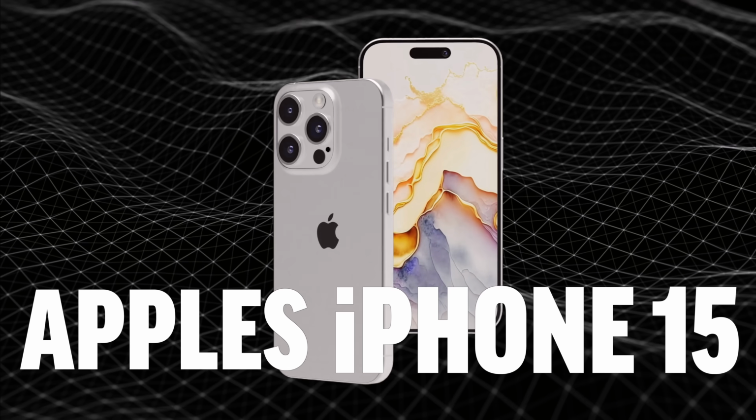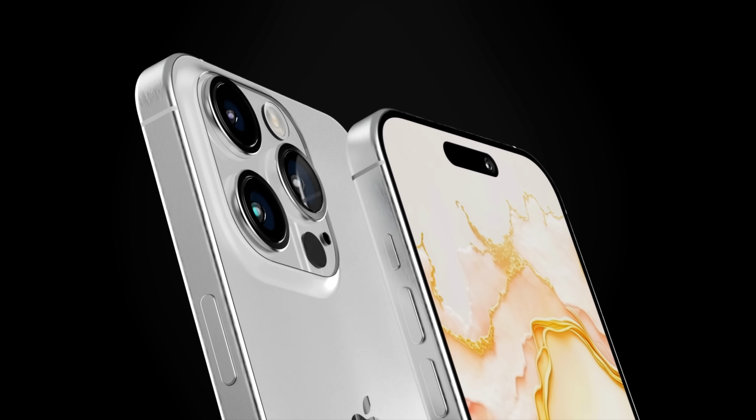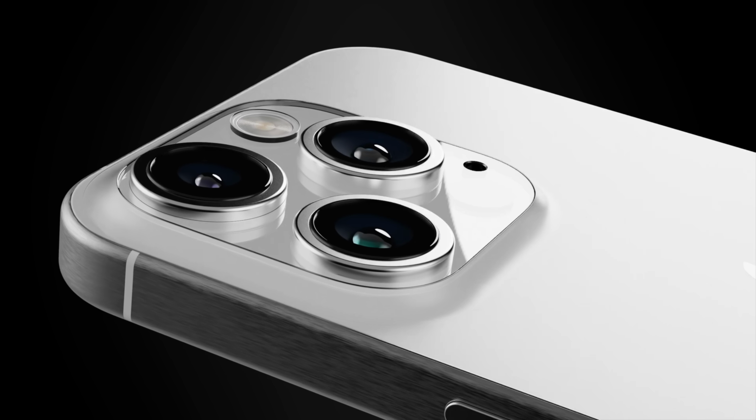Apple's iPhone 15 launch is fast approaching, and a lot of you guys are trying to decide if you should finally upgrade or wait just one more year in the hopes of getting a much better iPhone. So fasten your seatbelts, because by the end of this list of 10 major leaked iPhone 16 features, I'm confident you'll make up your mind.